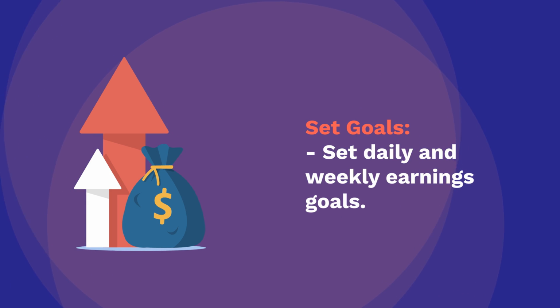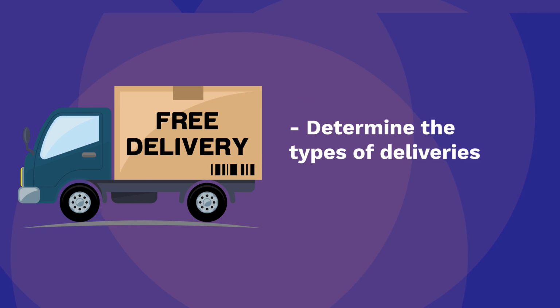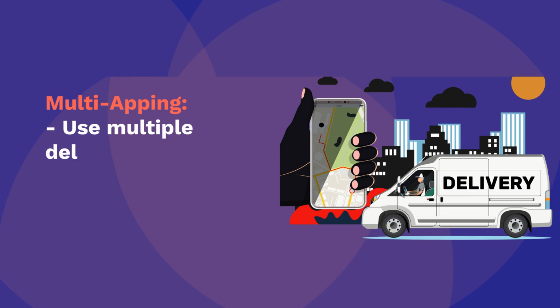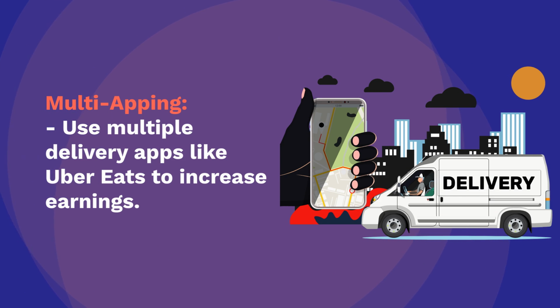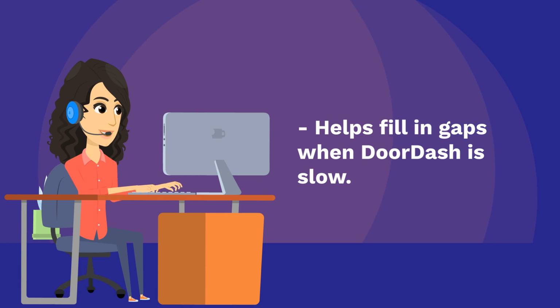Set goals. Set daily and weekly earnings goals. Determine the types of deliveries you want to accept. Multi-apping. Use multiple delivery apps like Uber Eats to increase earnings. Helps fill in gaps when DoorDash is slow.